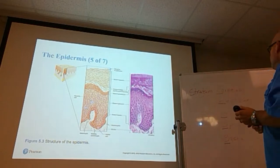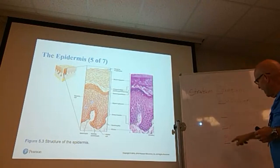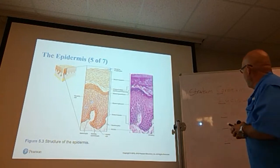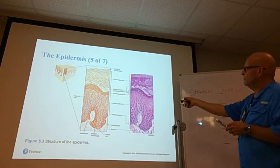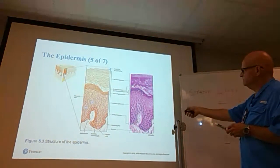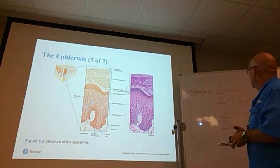There's all kinds of these little word games that you can play. And I have one for the 5 layers of the epidermis. And it just so happens that this is from the outside layer all the way to the inside layer. So you have the stratum corneum, the stratum lucidum, the stratum granulosum. You have the stratum spinosum and the stratum basale.